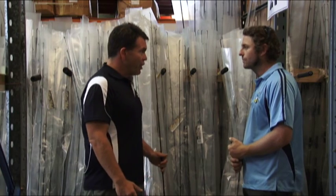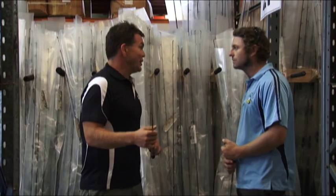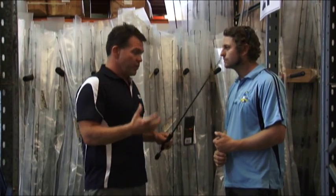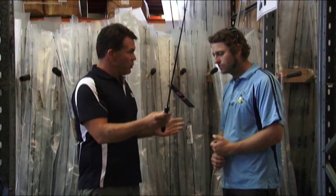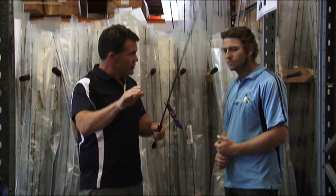So correct, it's a real variation of the tactics you use and the gear you need, and you need a bit of a multi-purpose rod for doing that. So if I was fishing the river myself, as we spoke about in the earlier segments, I'd look for a butt length a little bit longer than usual, because you could be using a heavier lure and that helps balance out the rod.